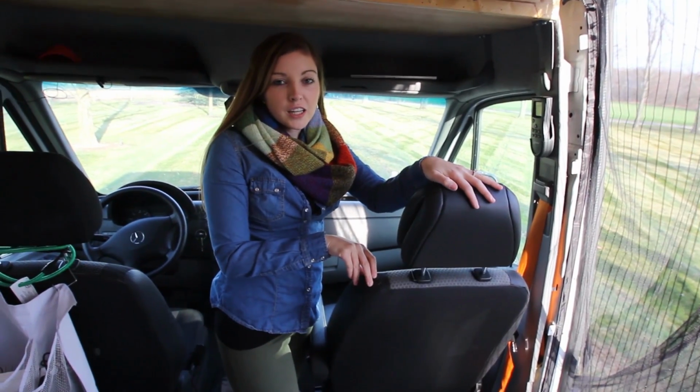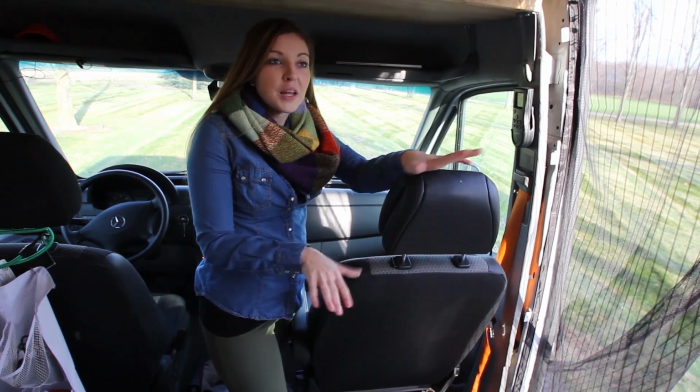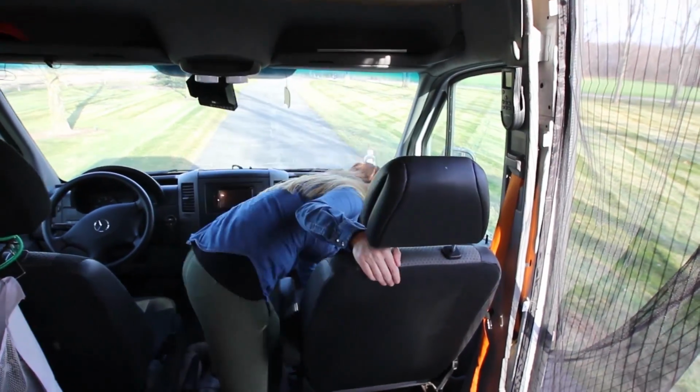So we weren't originally going to get a swivel seat right away. We always planned to get one at some point, but Ken surprised me and put the swivel seat on, and I don't think there's any way we could have stayed in the van without it.